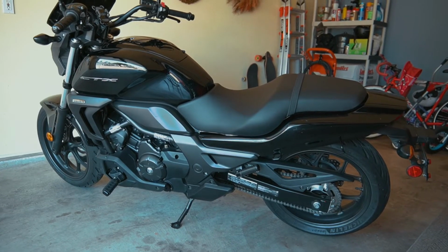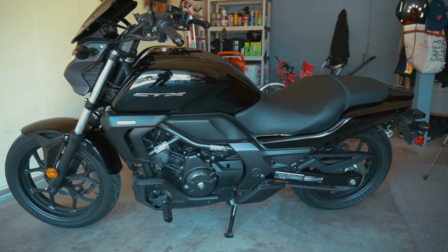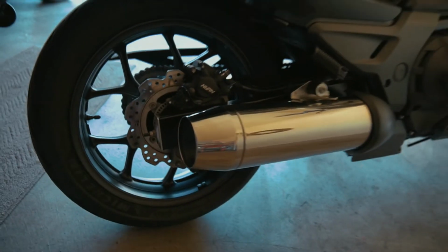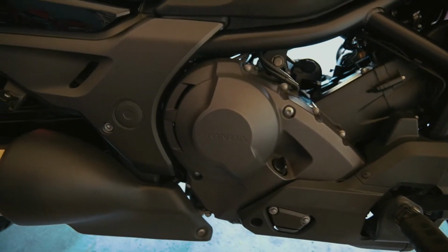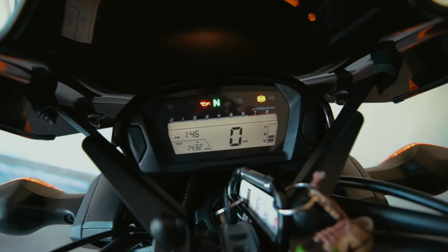It's technically considered a cruiser, but in my opinion, it looks like a mix between a cruiser and a sports bike. Let's take a look over on this side. Got the muffler here. Here we have the transmission. We got the ABS up front. Very simple layout, not too much going on.